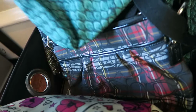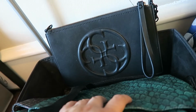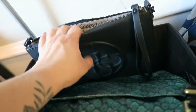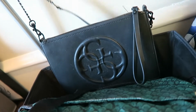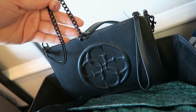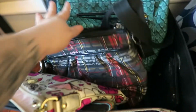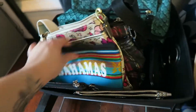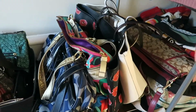This is a little bag. And then I have the big crossbody of that one. And then I have that cute Guess bag that I got on a cruise. And it's really fancy, and it has like a chain strap, and I love that one. So I use that one on special occasions. But these are my smaller bags and like my little wristlets and stuff. And then over here I have my bigger bags.